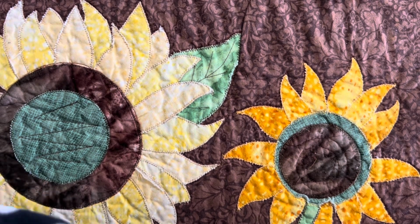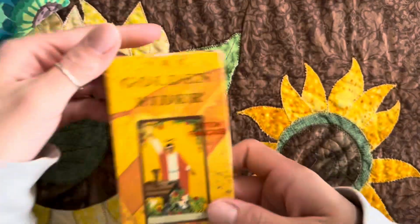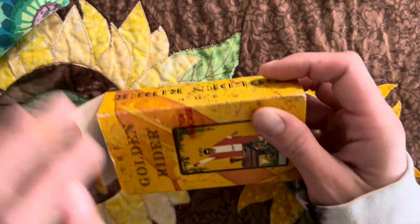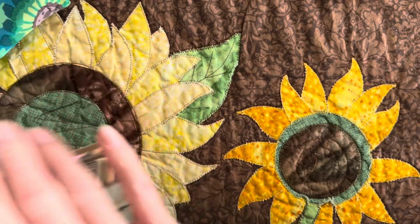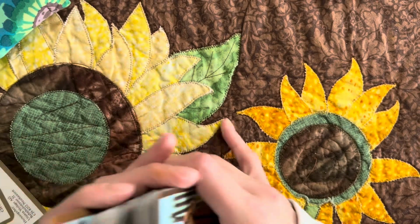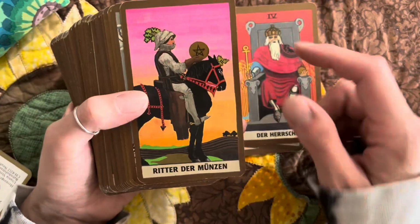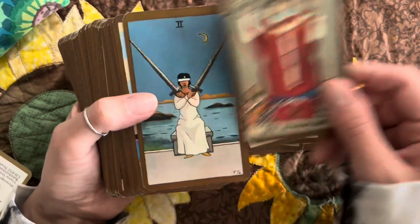Okay, another Rider-Waite inspired deck. I made this big. It's for my Golden Rider Tarot. This deck is out of print. It's really cool though. I love the backs. The backs are like the best thing about this deck, and all the pinks and the gold borders. I love that hot pink, neon pink color.